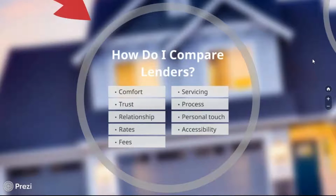Our process, as Taylor alluded to, we've really streamlined, and we push things through quickly and get them taken care of, and try to avoid any hiccups or any slowdowns along the way.